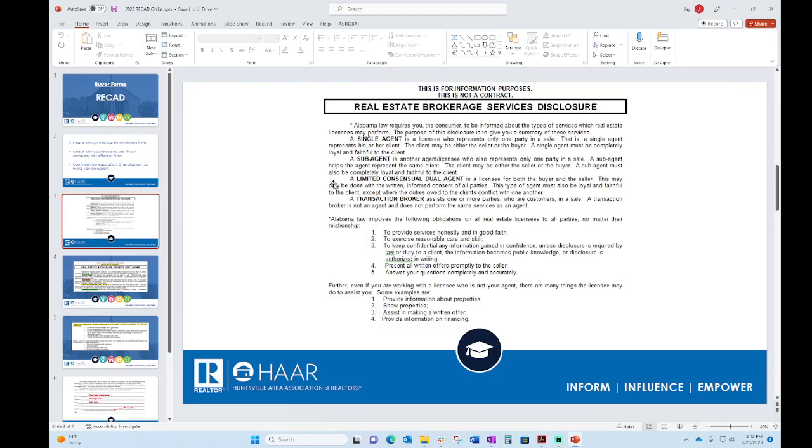I could say to them, on this home that's $335,000, let's just say this for example. I may know that you would be willing to go up to $340,000, but I would never disclose that. I'm going to write the offer as you tell me, and if you instruct me to do that for $332,000 or $335,000, that's what I will do. I will never disclose that you would be willing to go up for more than that.